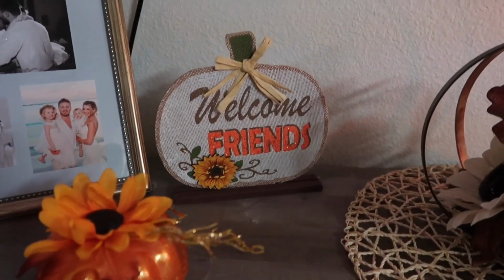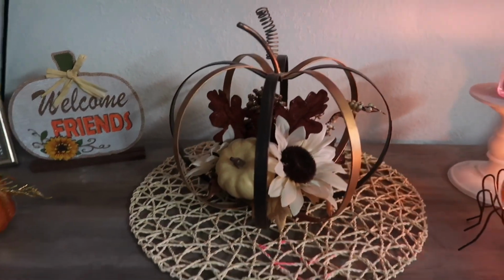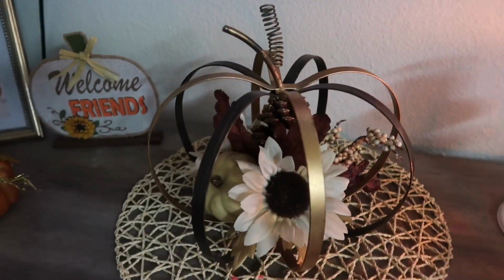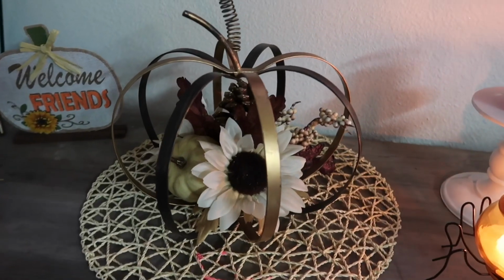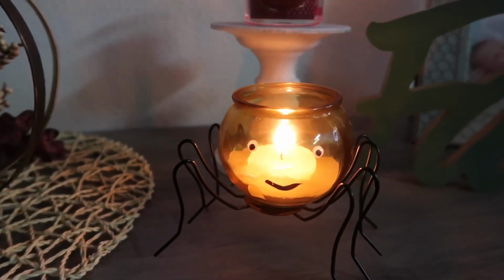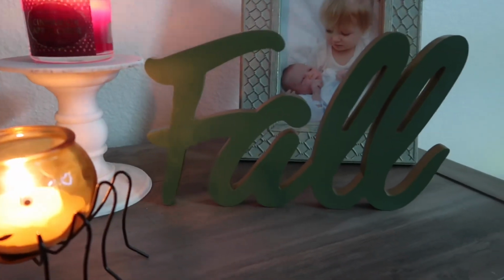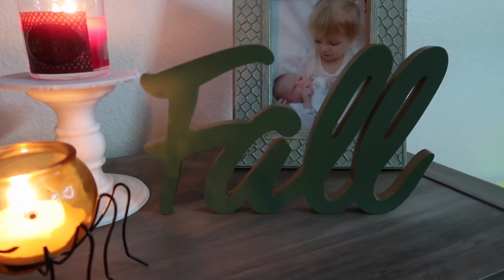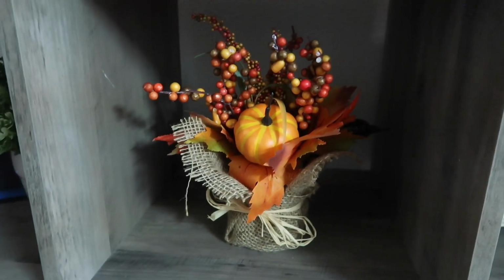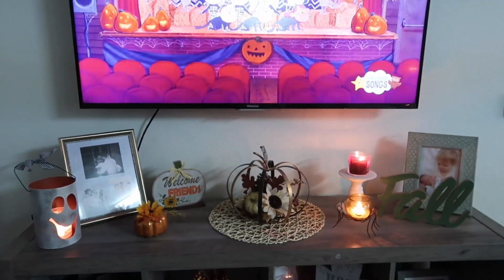And I have a Welcome Friends pumpkin sign from the Dollar Tree. Right here, this little pumpkin centerpiece I have, the wired pumpkin with the florals inside, is actually from Kirkland's. This is probably one of my pricier items. It was around $25 or something, but it's my third year using it. I have this cute little tea light spider candle right here from the Dollar Tree. I replaced my summer candle with this apple candle up here, and this fall sign is from Target. And then I just have a cute little pumpkin centerpiece thing going on right there. So that's what I have going on underneath my TV.